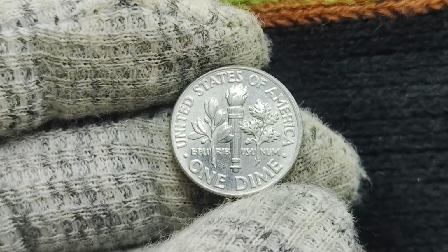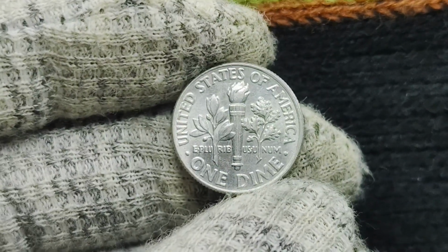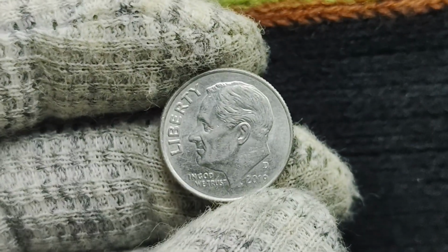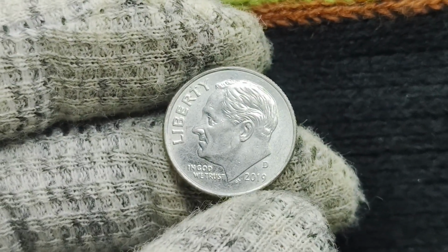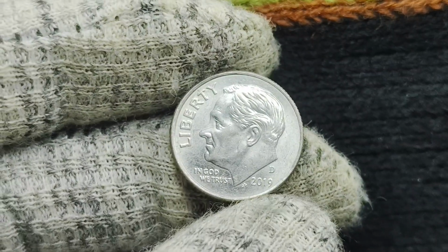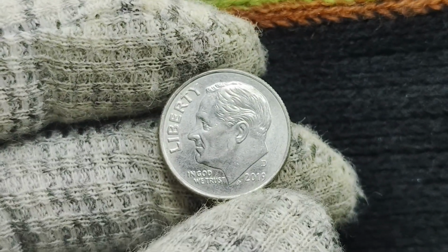Yes, you heard that right. Stick around as we explore why this coin is so valuable and how you can get your hands on such a treasure. To start, let's talk about the 2019 D Mint Mark 1 dime coin. Most people are familiar with the standard dime, which is worth just 10 cents. But not all dimes are created equal, and some are worth far more than their face value.